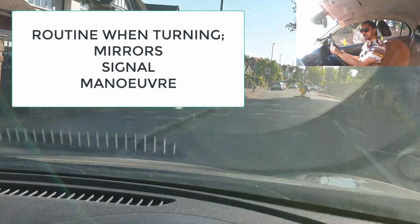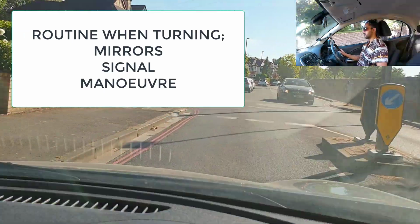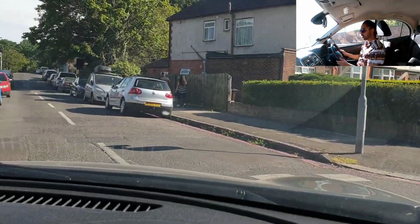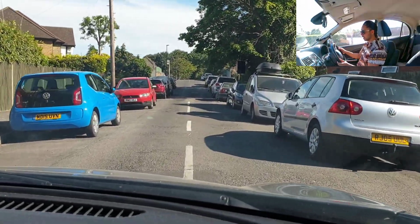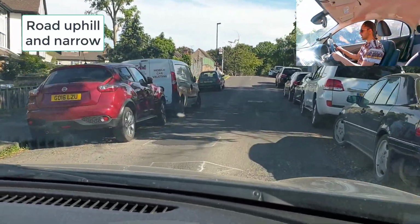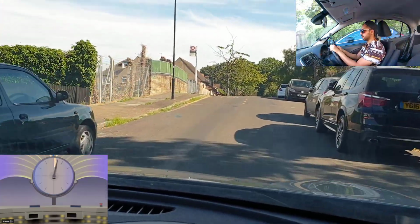Just going to turn left here at this roundabout, check my mirrors, indicate left, go down to gear 2. It looks clear, yeah, and turn. Quite narrow road, scan far ahead, no one's coming, and we're still in gear 2. The road's going uphill, so we're going to have to consider do we need to go to gear 1, for now not yet. Check my left mirror and move across slightly.